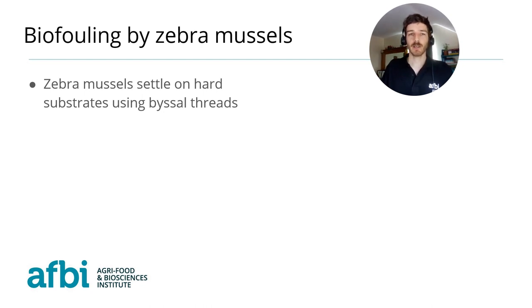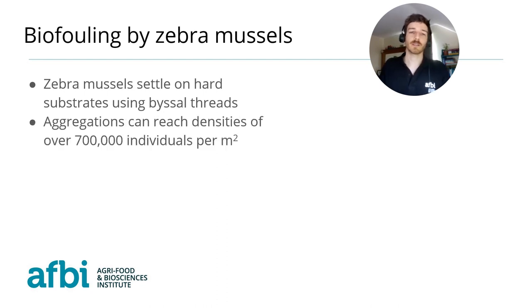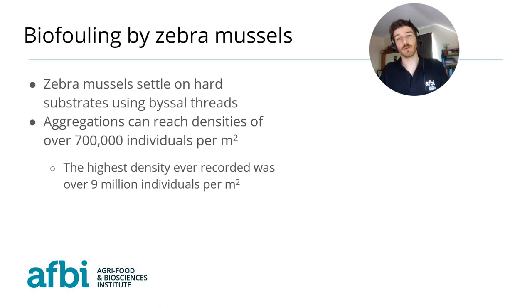which I mentioned earlier. And under the right conditions, they can quickly form dense aggregations on these surfaces. And records from America and Canada, the Great Lakes over there, have recorded densities of over 700,000 individuals per meter squared. And actually the highest densities ever recorded were on submerged aquatic plants in a river in the Ukraine, where scientists recorded over 9 million individuals per meter squared.